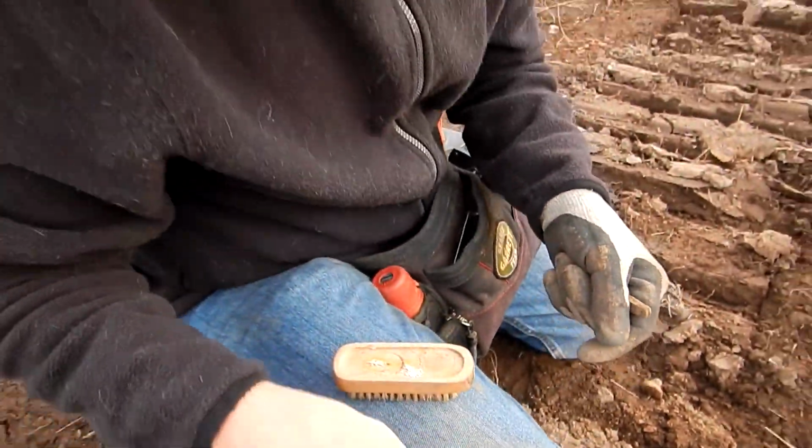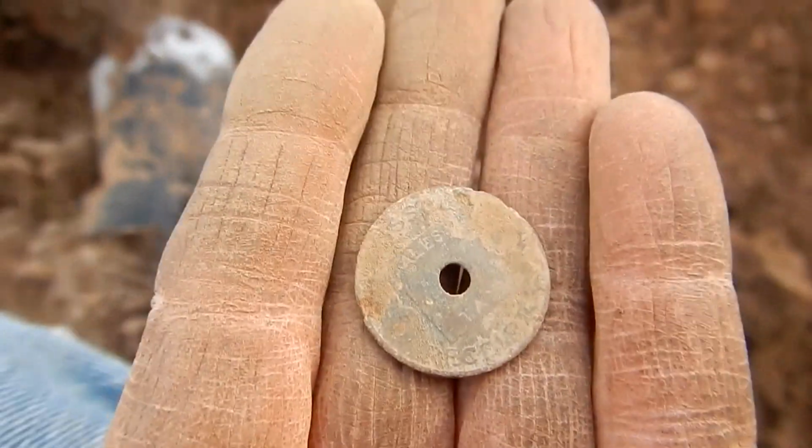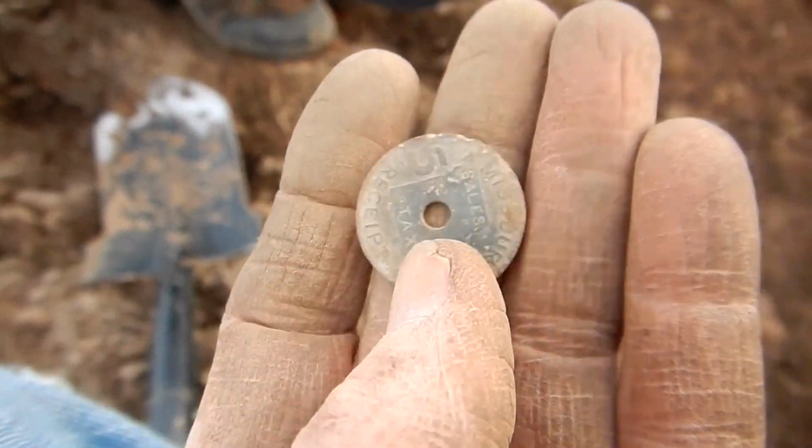Same thing on this side. Yeah. That rocks. Oh, happy with that. That's cool. Yeah, I've never found one like that either.